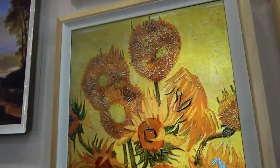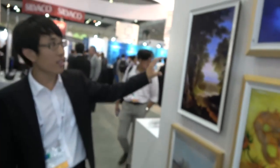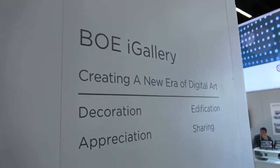So right here, this is perfect for art. This is our normal product. Normal product? Yeah. So this one is 8K. This one is 8K only. This is the BOE Gallery.